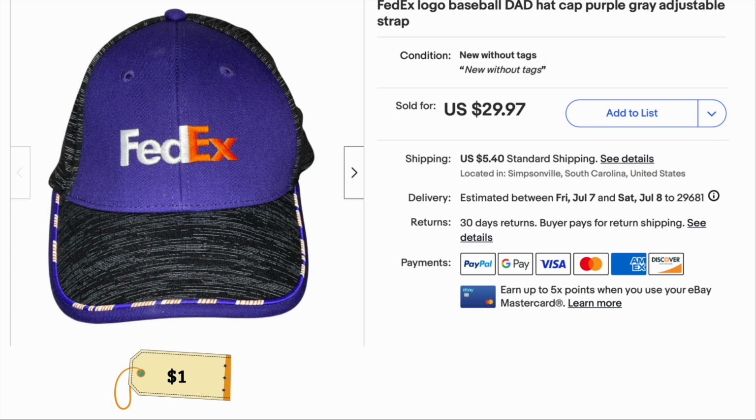And here we have a FedEx logo baseball hat. This was in brand new condition. I paid $1 for this, and I have it priced at $29.97, and it's just in pristine brand new condition.